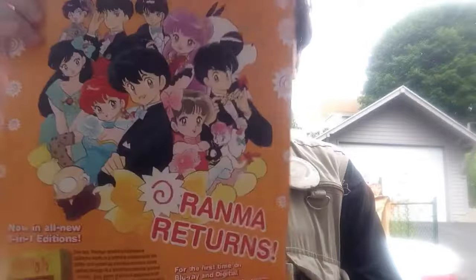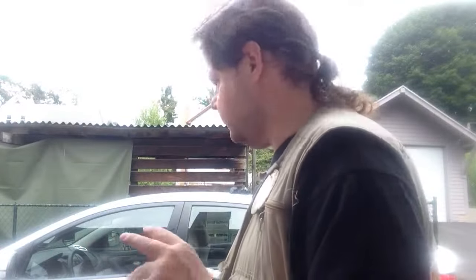Yeah. Anything in the back? Oh, 2-in-1 manga editions. Whatever. I don't really like the translation job they did on it. Suck on that, old man. Really?